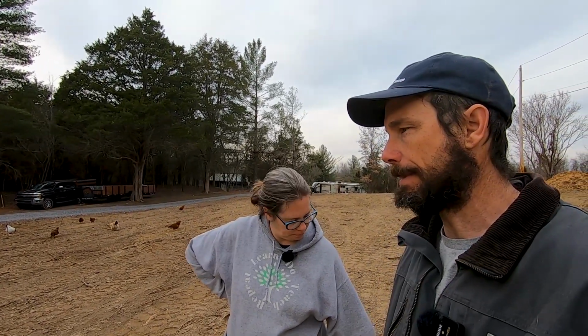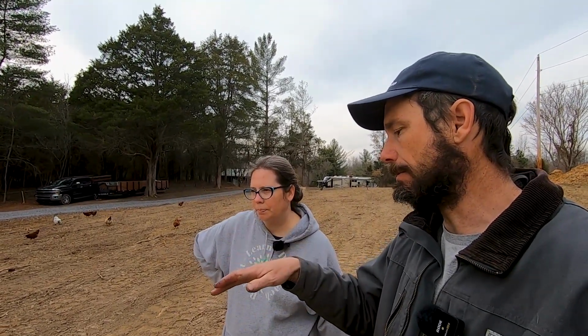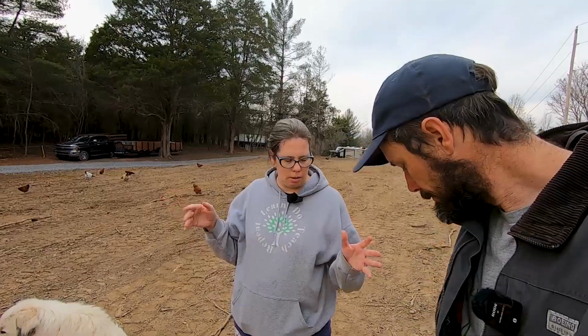So now we need to map out how we're going to do our swales, and then, based on that, map out how we're going to do our trees and the food plots, and how we're doing all of the food in the different sections, because there's a lot of different ways you can do it.